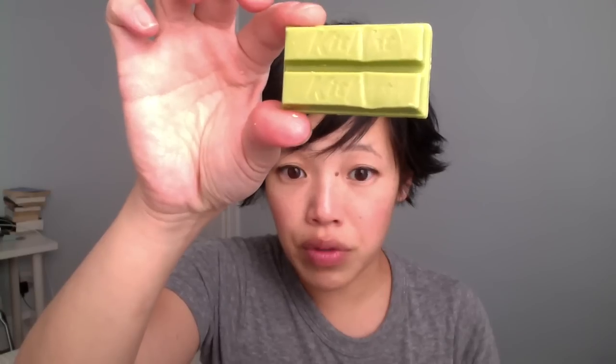Uji matcha, so I'm not sure how this is any different than the regular matcha one that you can get, but let's give it a taste. Beautiful green color. It does taste different. Oh, it's delicious. Really lovely green tea flavor.